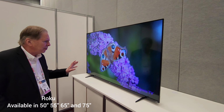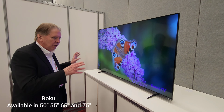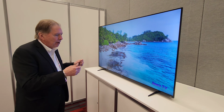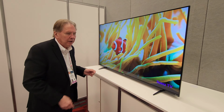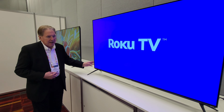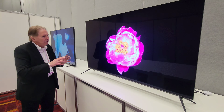This is their LED. I can only imagine it's direct or perhaps full array, but it's very thin. 50 inches, 55 inches, 65, and 75. It does have Roku, where the XLED is still Google. It looked very good, even off angle. And then here is the OLED. 55 and 65, no 77.